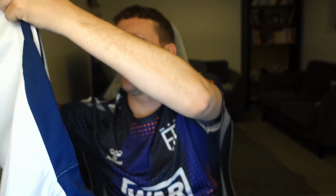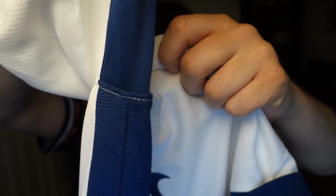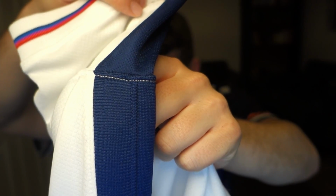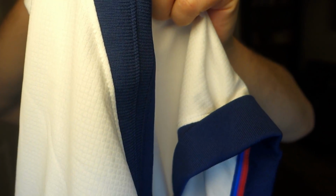And if we look at the quality of stitching down the sides, so that's the fake. If we look under the arm of the real one, I think the stitching is definitely tidier. I will give it that. There's not a massive, noticeable difference. You often get some bad fakes, not bad ones, but you can definitely see the difference in quality.